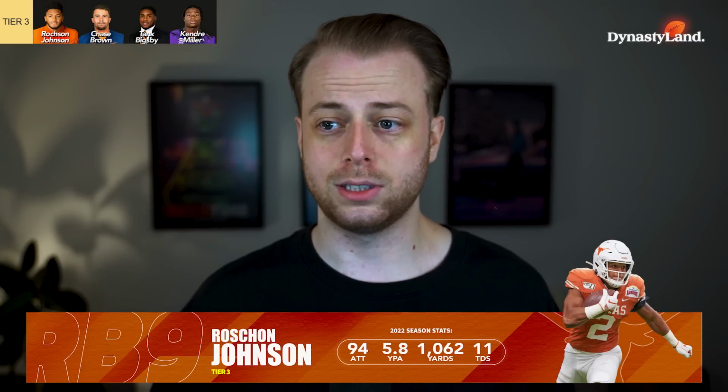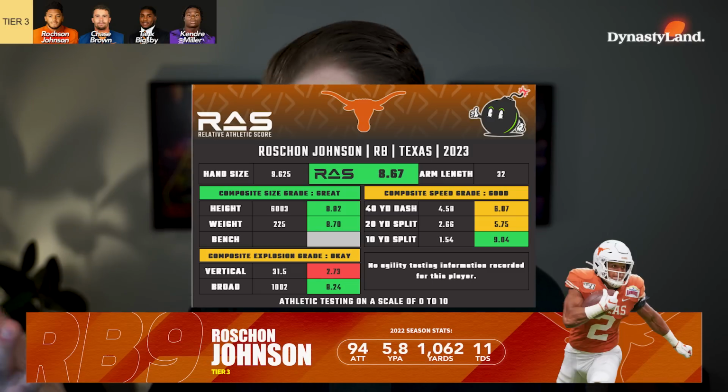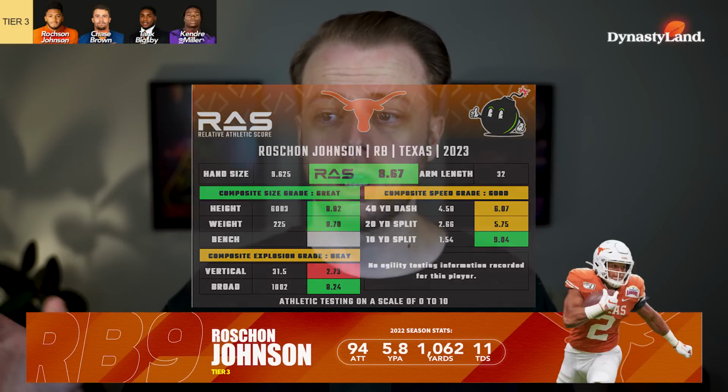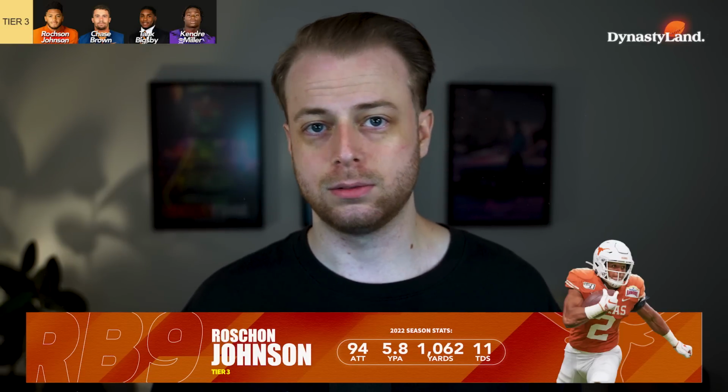Tested pretty well, 8.67 relative athletic score out of 10. Compared really well in their system to Le'Veon Bell, which I thought was interesting. I don't think he's anywhere near the athlete Le'Veon Bell was, but interesting name to bring up, compared to Tyler Algier, Brian Robinson. But the concerns are obvious.